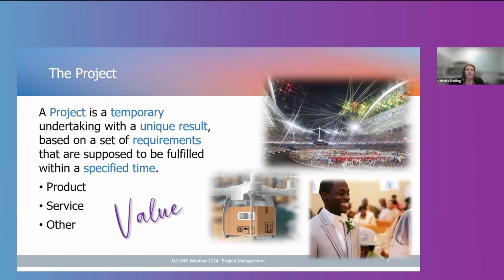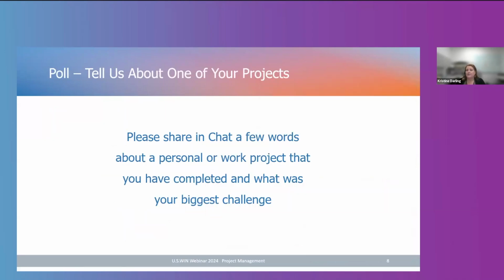Now that we've defined what projects are, most of you have probably realized that you do them all the time. So let's take a moment to find out what types of projects you manage and what was the single biggest challenge you ran into. Can you put a few words into the chat, and Emily can pick a few examples for us to talk about? So Emily, I'm going to turn it over to you to see what's in the chat.